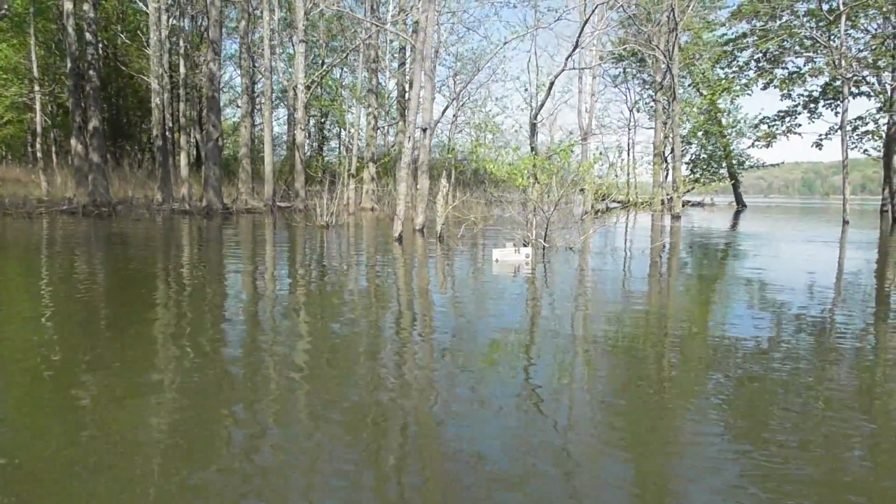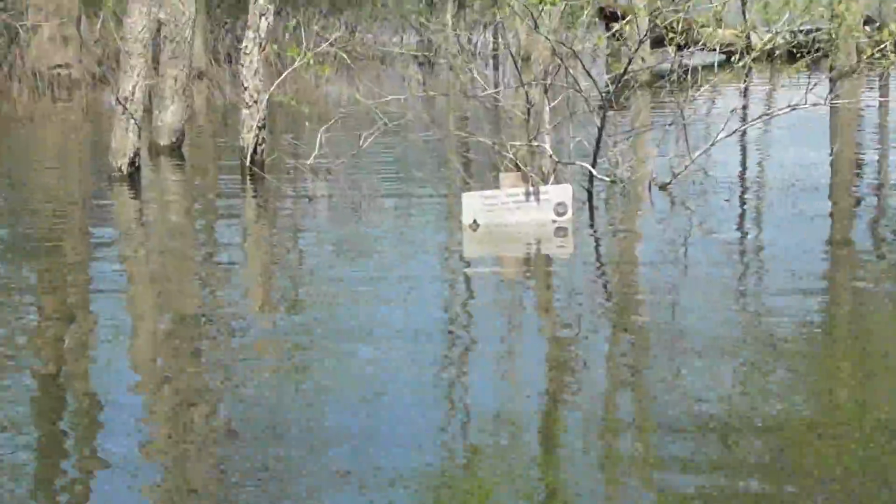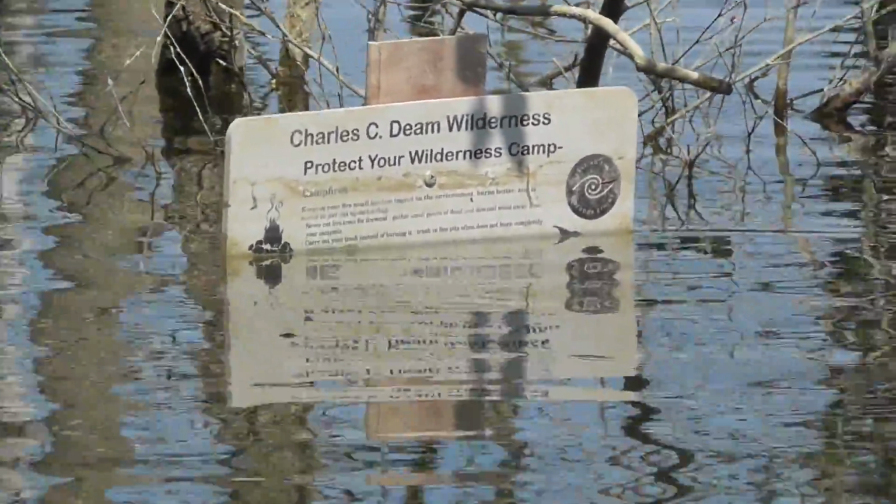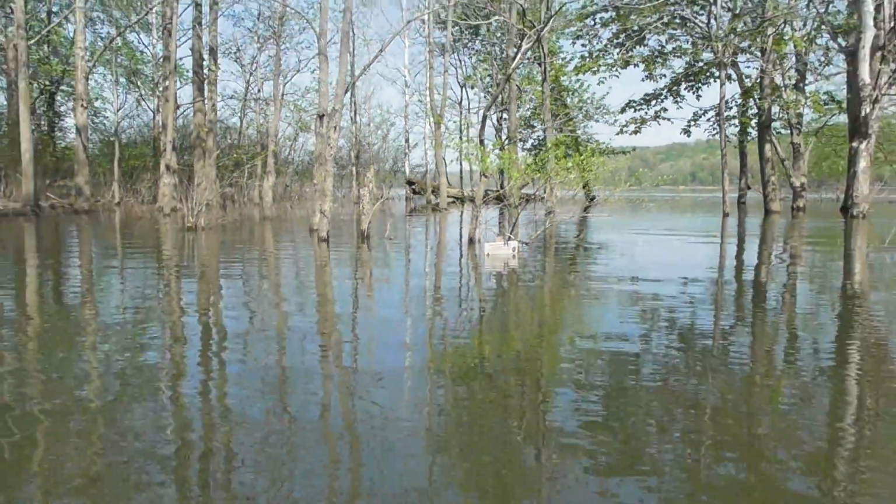Mentioned that the lake was flooded. Maybe a little bit.